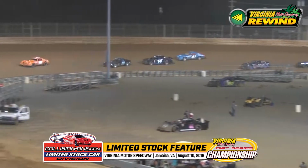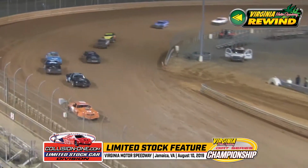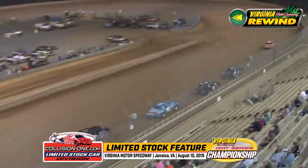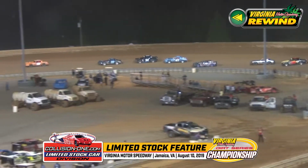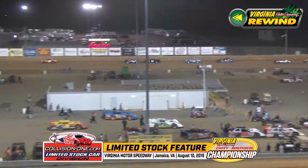And Corey Bradley's going to come in and join the battle for the second spot with a 3-car fight for second. James Gibbons is going to take a peek to the inside of Bradley as they go off into turn number 1. James Gibbons looking to the inside of Bradley. They're going to be single. They're going to be bumper to bumper down the back straightaway.